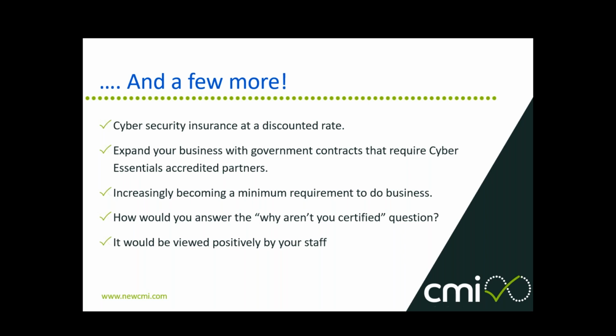You could expand your government contracts. Some companies purposely don't work in the public sector, some do, but if there's an option for you to expand out, then that can help you with your government contracts. I mentioned earlier, it's increasingly becoming a minimum requirement to do business, and I would reverse that and say, if I was a client of yours, why aren't you certified? What are the implications? What effectively is that saying? By not certifying or not adopting any security standard, you're effectively saying to the client base that you don't think security is something you really need to worry about.